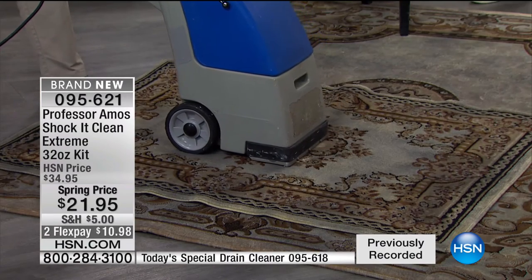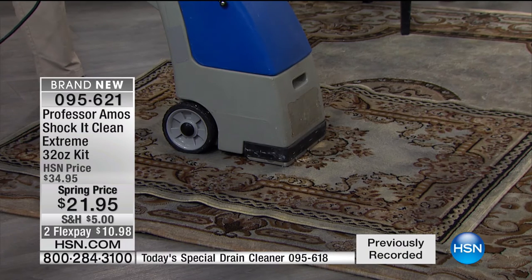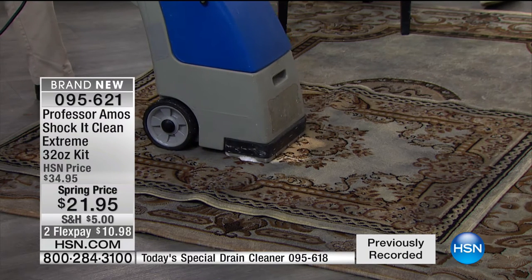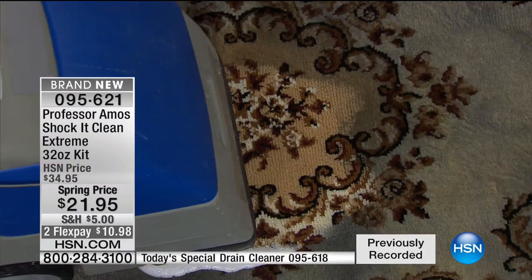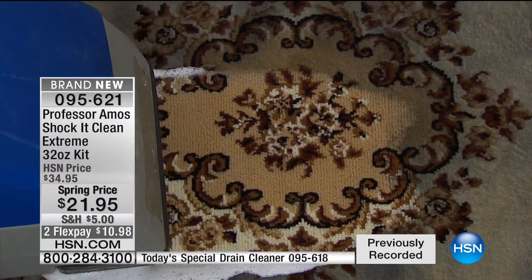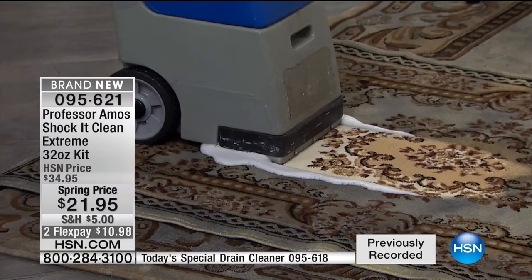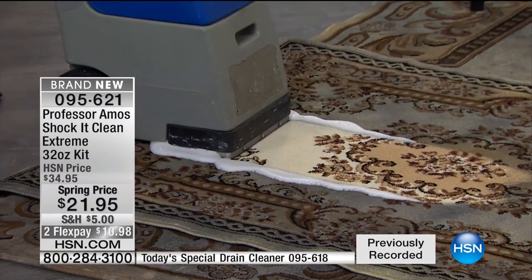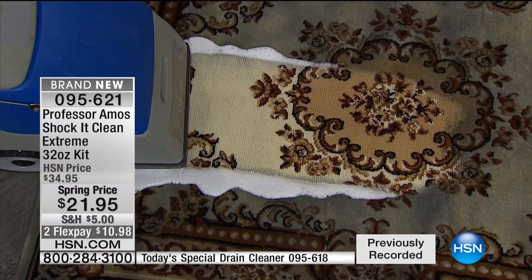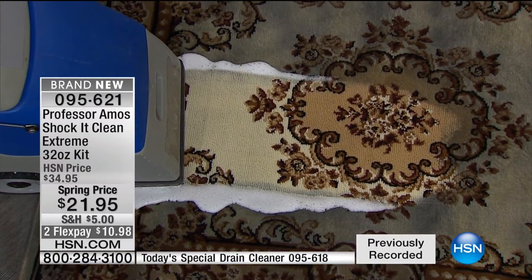Now, if you got a carpet machine at home, professional results. Check this out. Coffee, tea, or puppy pee, come out and restore that rug's color. Look at those results. Pull back one pass from the padding. It gets rid of the smell. It restores that carpet color. Look at the professional proprietary formula. Whoa. That's Shock It Clean right there.